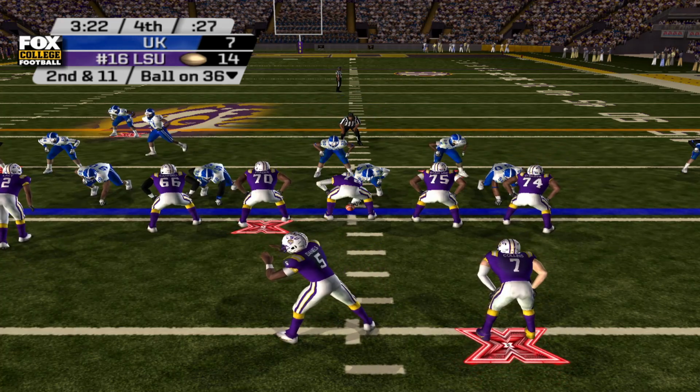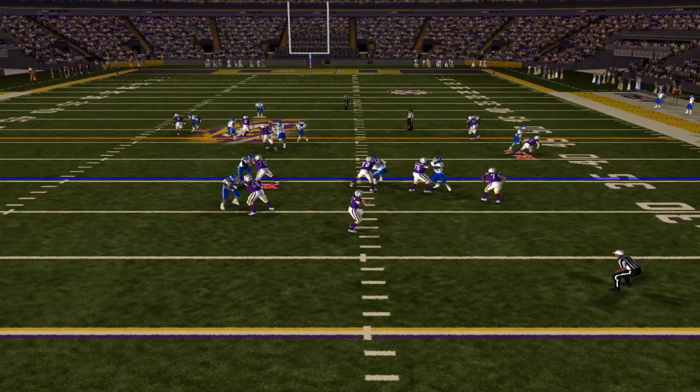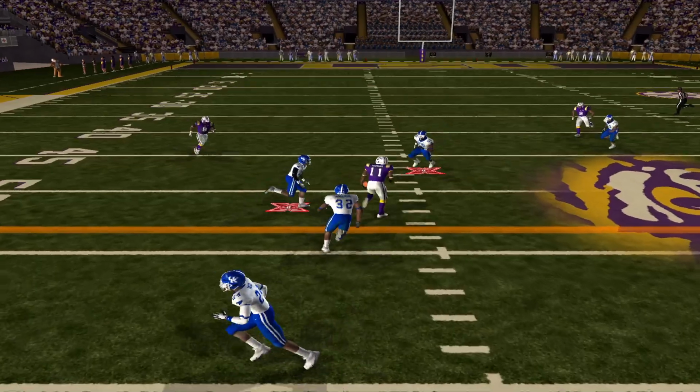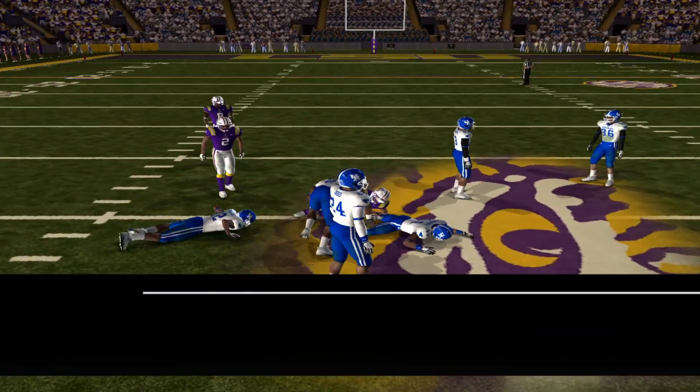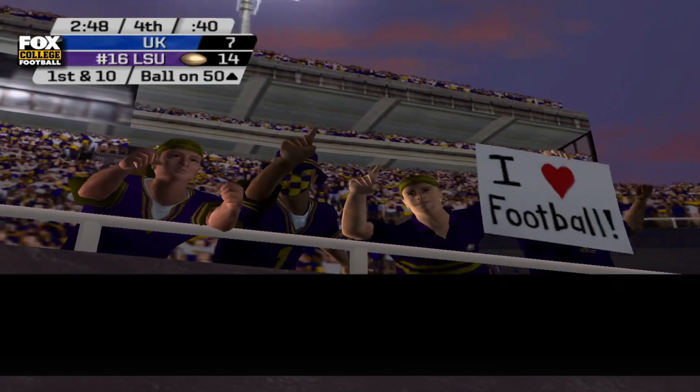Keep an eye on that cornerback down there. He has big play potential. Back to pass. Steps up. He's looking across the middle. Complete. And he's taken down. Nice catch. Sure was. He displayed some great hands there. Now we're looking at a first down.